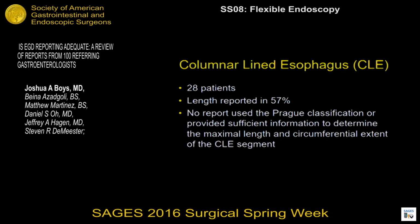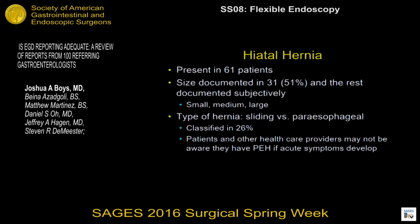We found that 28 patients were reported to have columnar-lined esophagus, with the length reported in just over half. However, no report used the validated Prague classification or provided sufficient information within the report to be able to determine it. Many of the referred patients had a hiatal hernia, with size documented in half, and the rest just subjectively documented the hernia. The type of hernia, sliding versus paraesophageal, was classified in only 26%, which may be problematic for patients with a paraesophageal hernia, especially if acute symptoms develop, as patients are unaware of their anatomy and other healthcare providers have insufficient information.